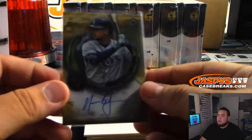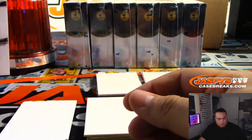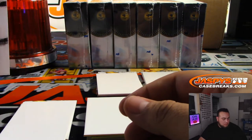The problem they have is the left side of their offensive line is banged up and injured as well.